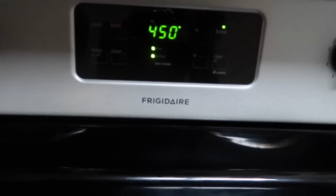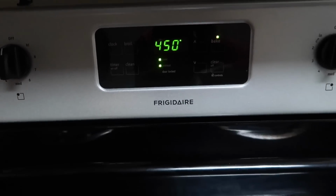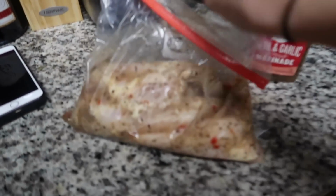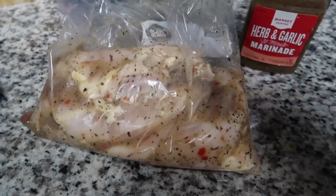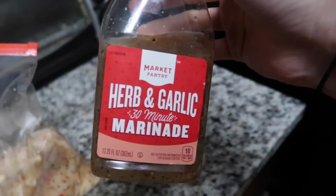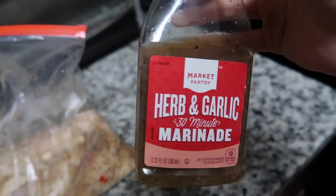Tonight we are having the marinated chicken with potatoes and green beans. I just preheated the oven to 450 degrees, so I gotta wait for that to reach the temperature. Let me make sure, okay, there's nothing in there. And this is the chicken. I've had it marinating all day in the refrigerator. And this is just the marinade that I used.